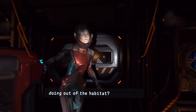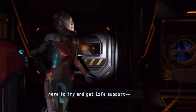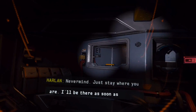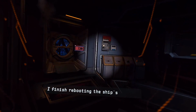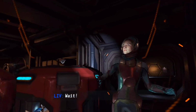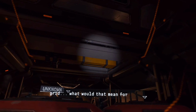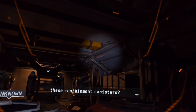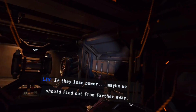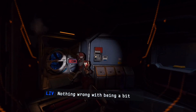What are you doing out of the habitat? We lost power. Juno brought us here to try and get life support. Never mind. Just stay where you are. I'll be there as soon as I finish rebooting the ship's power grid. Harlan, out. Wait. Jack, if he reboots the power grid, what would that mean for these containment canisters? If they lose power, maybe we should find out from farther away. Nothing wrong with being a bit cautious.